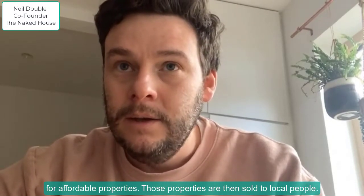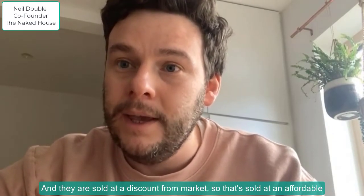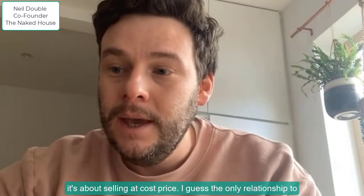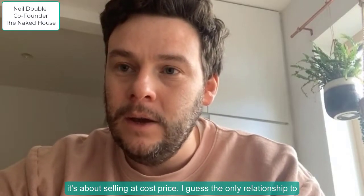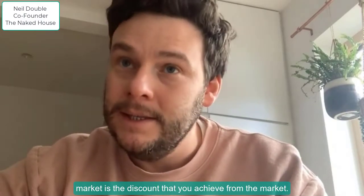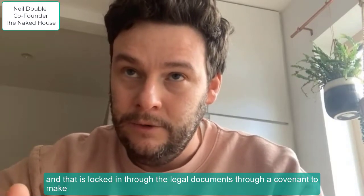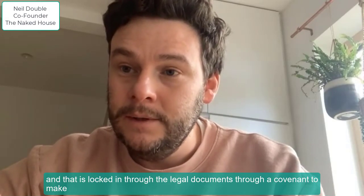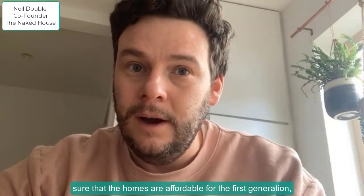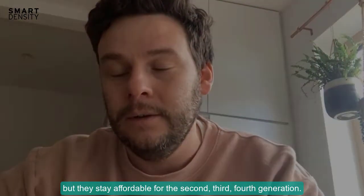Those properties are then sold to local people, and they're sold at a discount from market. So they're sold at an affordable price. And ultimately for Naked House, it's about selling at cost price. So the only relationship to market is the discount that you achieve from the market, and that is locked in through the legal documents, through a covenant, to make sure that the homes are affordable for the first generation, but that they stay affordable for the second, third, fourth generation.